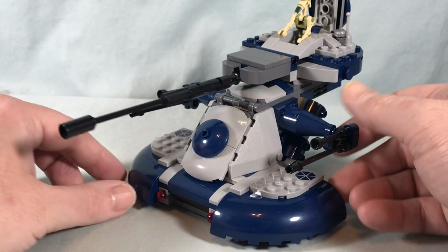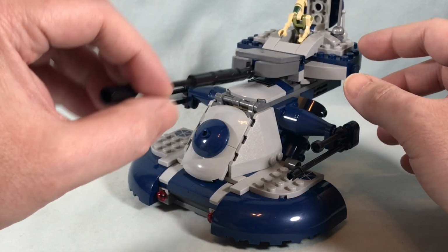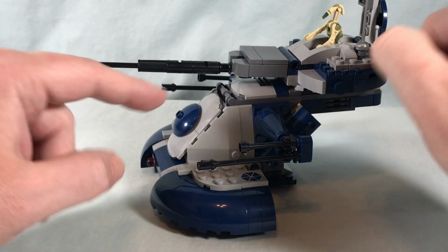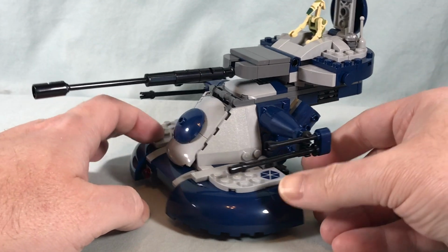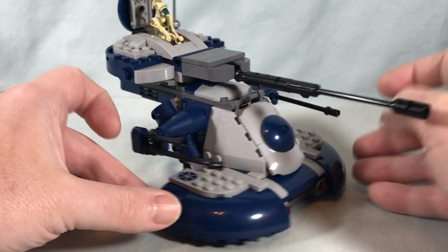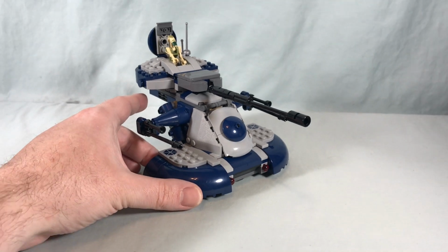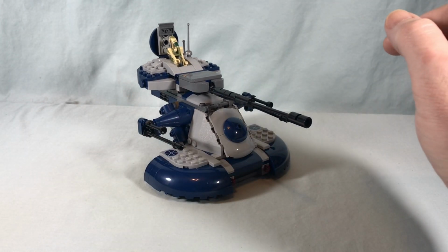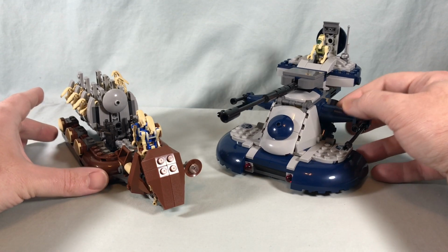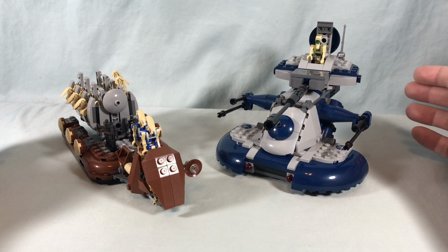I mean, it's a nice AAT. You have a lot of moving pieces here for the turrets and weapons, as well as the 2 flick fire missiles down here, and you can seat 2 droids comfortably, which is pretty cool. Technically, if you wanted, I guess you could stand a couple more on the side if you're just looking to move a couple extra droids around, but I think this is really great and is going to go well with my promotional droid carrier from May the 4th, so I can start to build out my droid army here. I think these 2 look pretty great together.